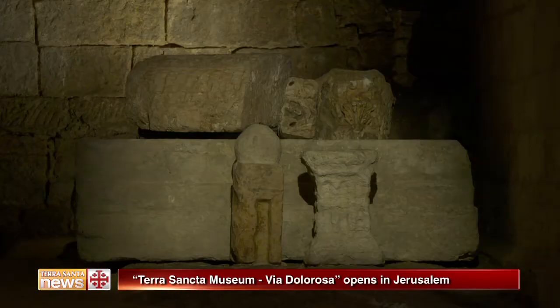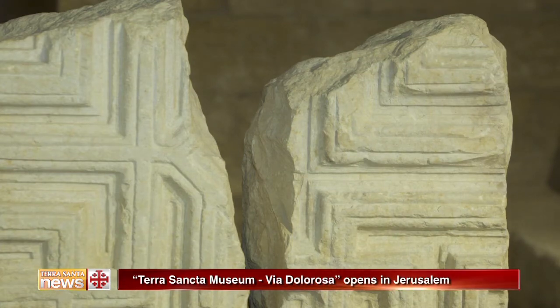In this place, the pilgrim will recognize the path and the steps that made history through the signs, which are those of the stones that are placed in the salient points of the space. And everyone will understand how the history of this place and the city has evolved through the fragments of various architectures from Herod to Adriano up to that of the Crusaders.